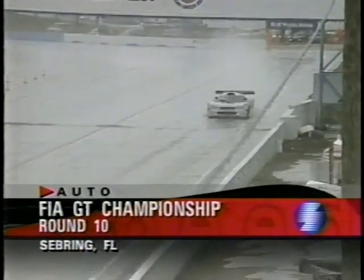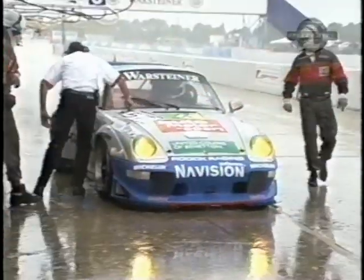The FIA GT Championship, round 10 from a very wet Sebring, Florida. The rain continues to fall, and we have to wonder how long before the ponding begins along this front straightaway. Well, it's raining very hard. Here we are on board with Hans Stuck, and that is his spin. That was just after he made the pit stop to change to the rain tires. Look at how hard it's raining now. You can already see some standing water there in the pit lane.